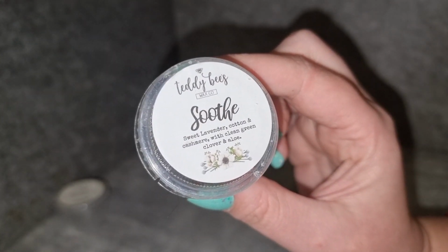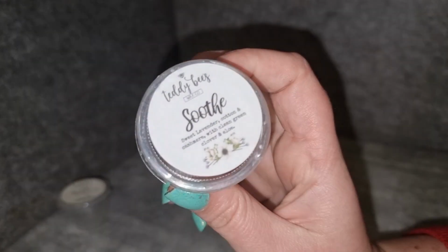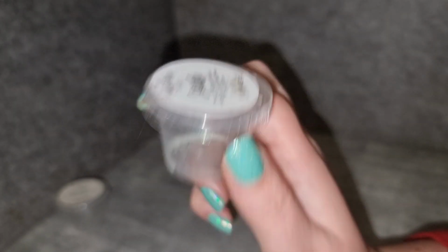Soothe, so sweet lavender, also Teddy Bees, cotton and cashmere with clean green clover and aloe. Look, I liked it. It's clean, it's fresh, it's very pretty. Definitely got a soothing tone to it. Don't get too much lavender from it. It's there, but to me this is more about the clover and aloe, I think. Good throw. Again, not something I'd repurchase. It's not really my wheelhouse, but it was okay.